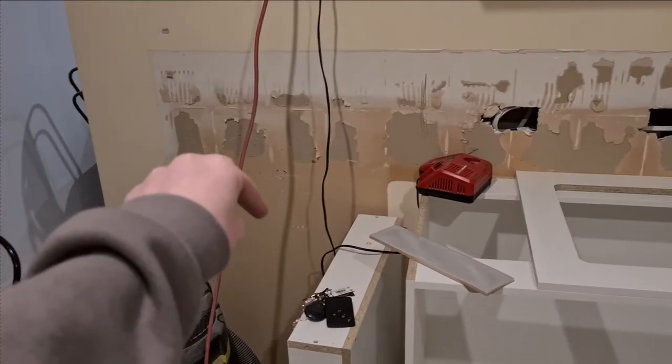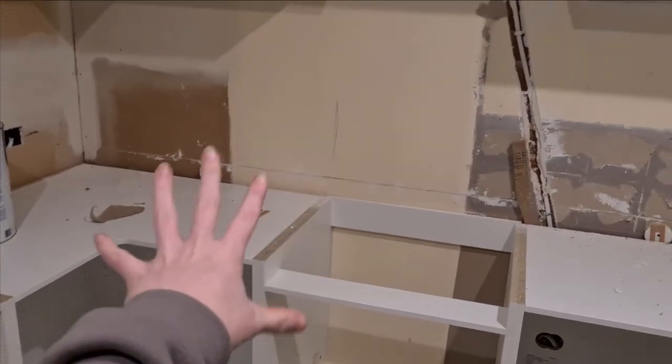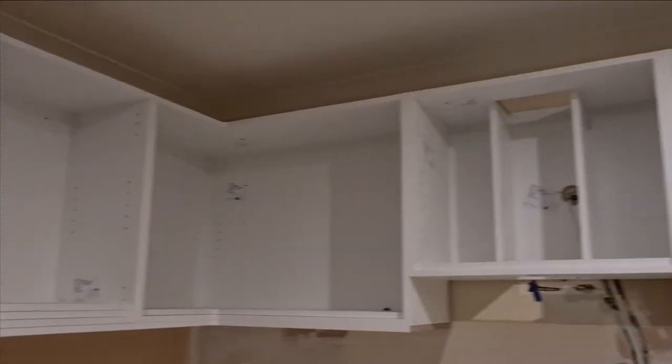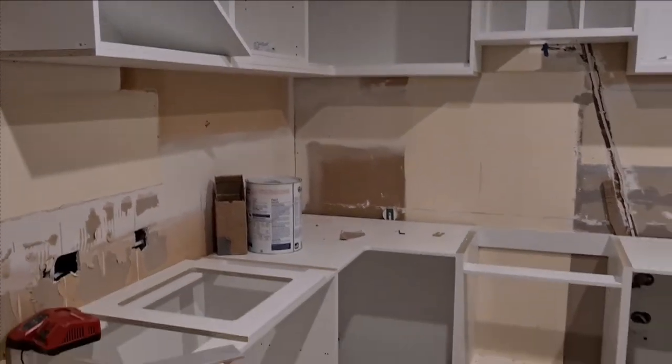And then we're going to have the fridge here, which I feel is a better spot, because originally it was there, and it was weird. But then we'd have all of these overhead cupboards, which is so much space. Yeah, I'm just so excited. I feel like it's coming along really well.